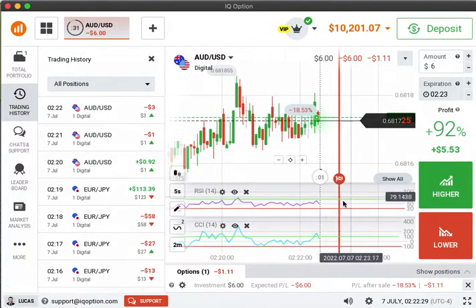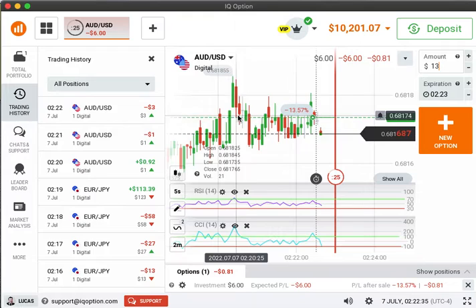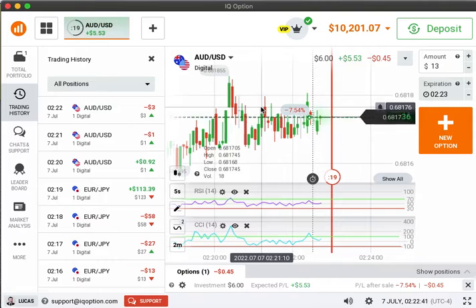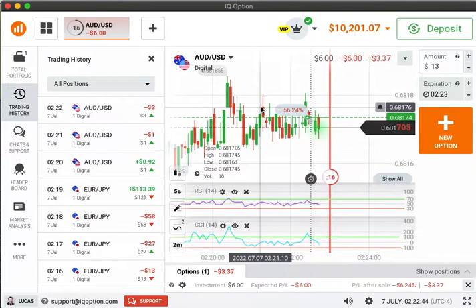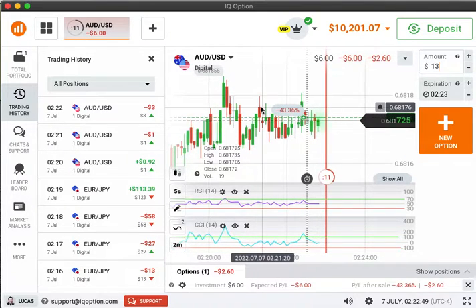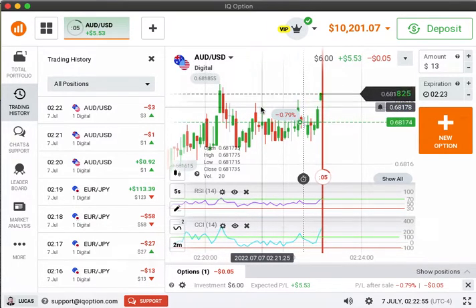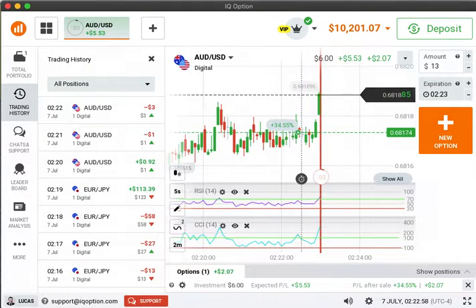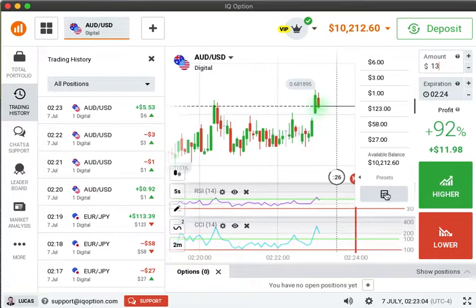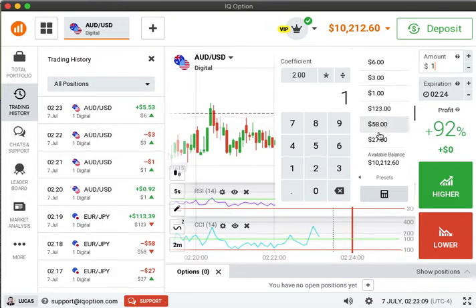So we buy here for 6 because the RSI is up and the CCI is up. And we wait. The next one in line is 13. Patient silence. Best time of the night. Nice, so it's straight 1, so we're back down to 1. Right, so you know the vibes.